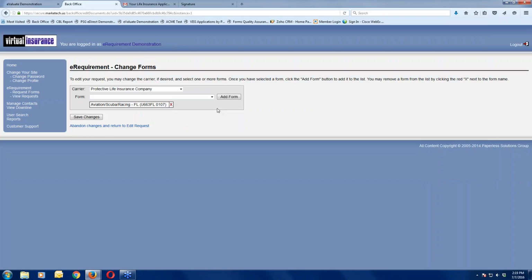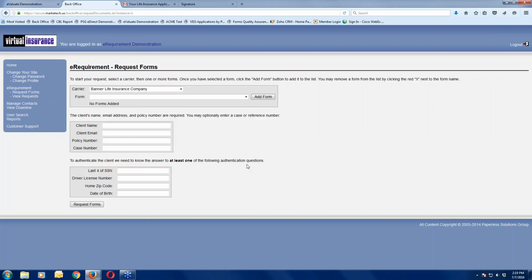So you have many options available to you prior to the proposed insured signing, and you can make all those changes. Once they've signed, again, you see your options are limited to basically just downloading the PDF, because of course it's not fair or ethical to be changing things once the proposed insured has signed. It really is a very simple, straightforward, I'd even say elegant process. It will shave a lot of time off your turnaround on these things.